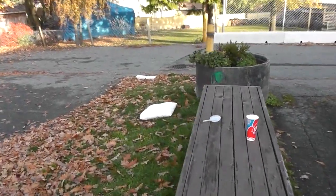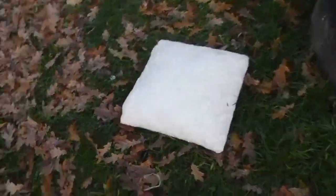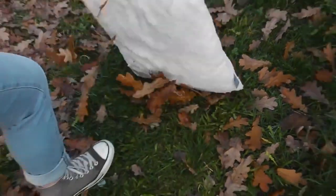Single use plastic? Literally everywhere. Everywhere. Oh my goodness. Holy cow. This is really, is that a pillow? You're kidding, Mia. There's like a wrapper there, bottle cap there, and a pillow. Ew, stop kicking it. Oh god.